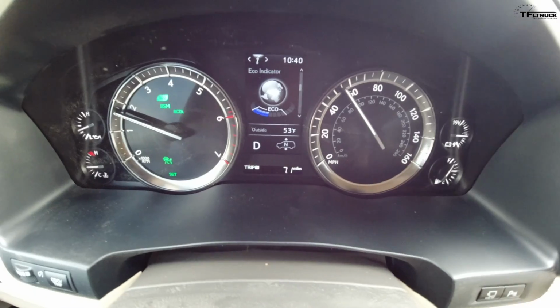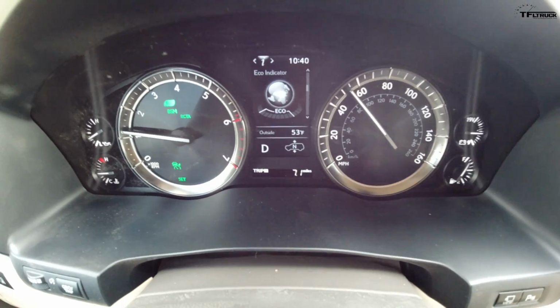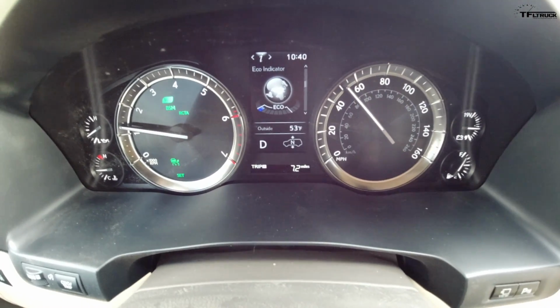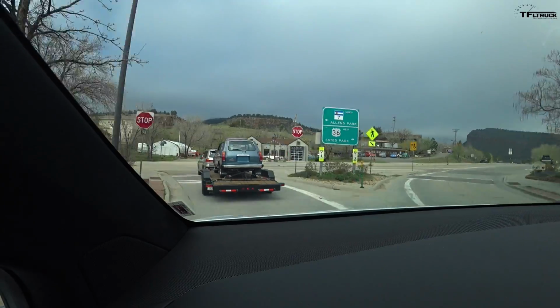The 570 stands for basically the displacement. It's a 5.7 liter V8, and this is basically a Toyota Tundra truck engine. It's very powerful, 383 horsepower and 403 pound-feet of torque. It's mated to an 8-speed automatic transmission. It accelerates smoothly, it has plenty of power. I do have a little eco gauge that reminds me to stay out of the throttle a little bit.